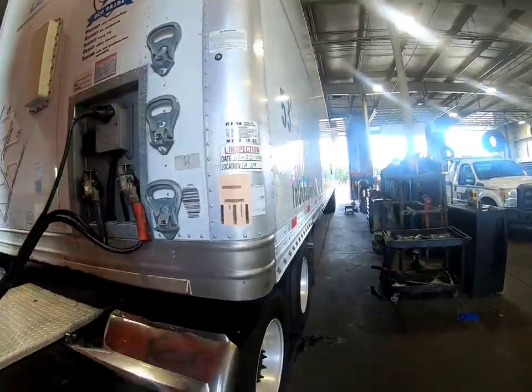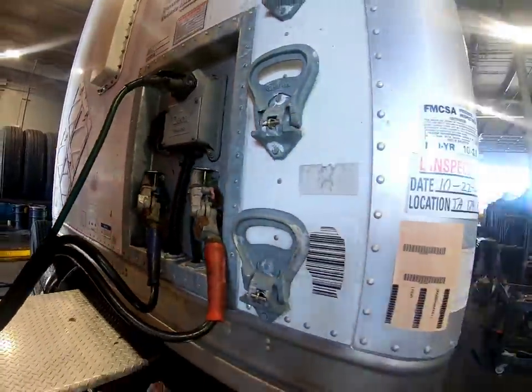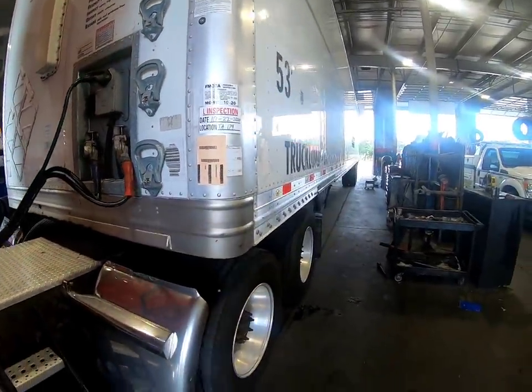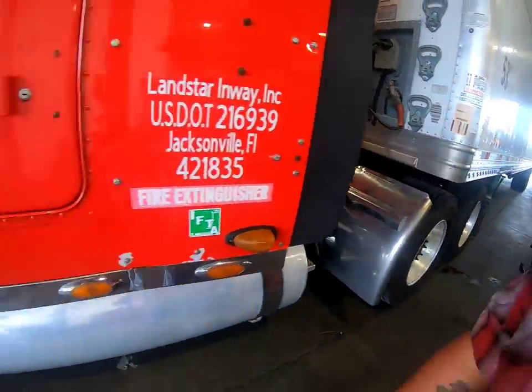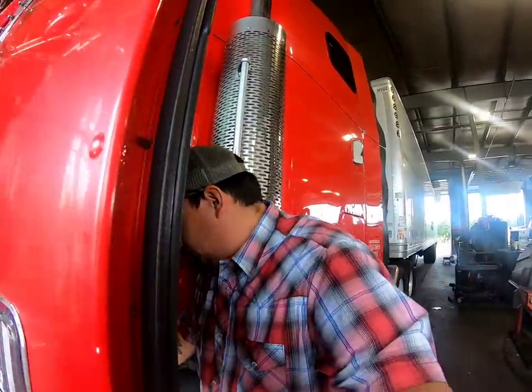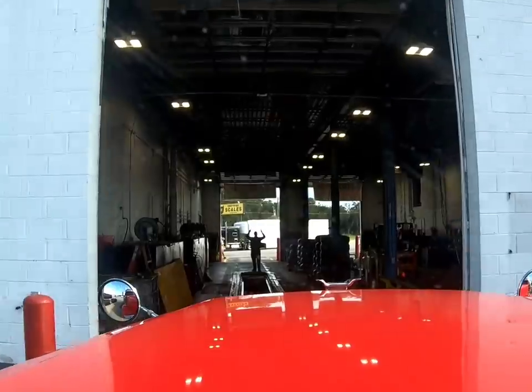He put the stickers on here. Put the new inspection paperwork in the little lockbox there, and we're good to go. We're gonna go drop this trailer in the parking lot, and Landstar also gives us $25 for the trailer inspection, so I'll see that on my paycheck or settlement here in the next couple weeks.